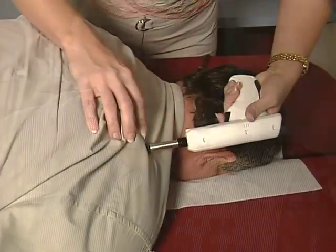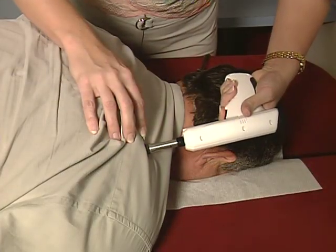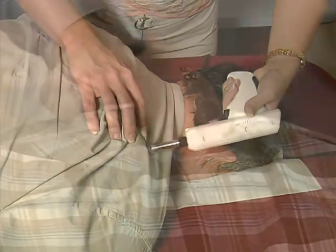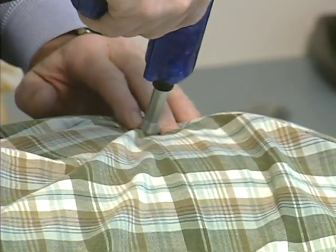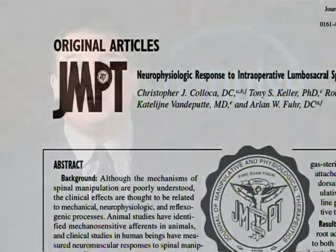From the first time you use the instrument, you'll notice that adjustments are crisp, fast, and specific. The device is very light and is made of strong and durable plastic that will hold up over the years. The most exciting features of this new adjusting instrument are the technological advances that we have made after years of research. Let me introduce Dr. Tony Keller to tell you about the features of the Impulse Adjusting Instrument.